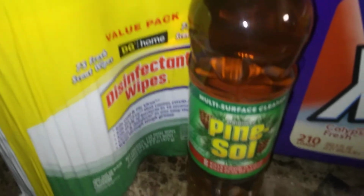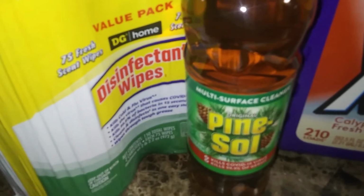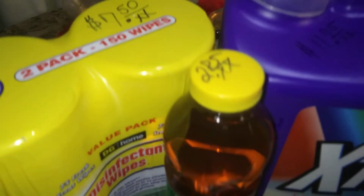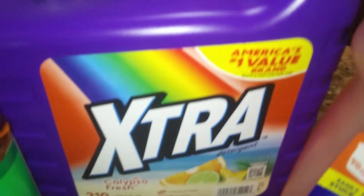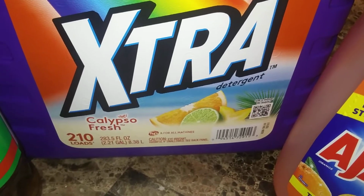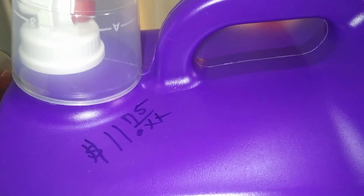So the antiseptic or disinfectant wipes, that's 150 of them, 2 bottles for $7.50. And I got a large thing of detergent, the biggest one they had, and it was, I think, $11.75, 210 loads. You will get your 210 loads if you do not overfill your cup to the top.